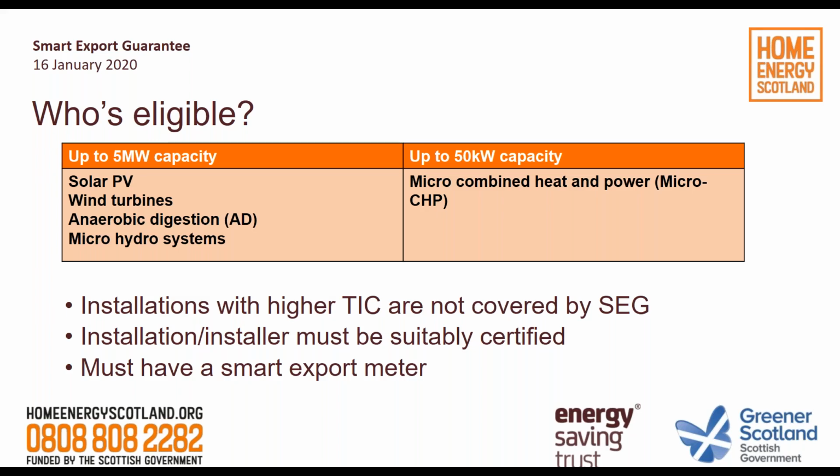So we can see here, up to the 5 megawatt capacity, we have solar PV, wind turbines, anaerobic digestion and micro hydro systems. And then up to the 50 kilowatt capacity, we have micro combined heat and power systems. If you have an installation higher than these capacities, they aren't covered by the SEG, although that would be quite a big scheme. The installation and the installer must be suitably certified, and I'll quickly mention what suitably certified means slightly later on. And as I mentioned already, you must have a smart export meter in order to qualify for the SEG.